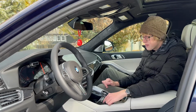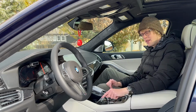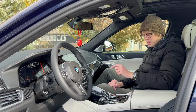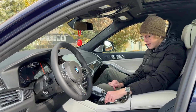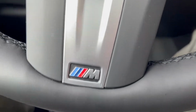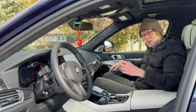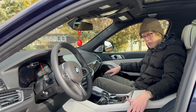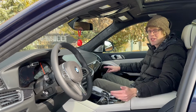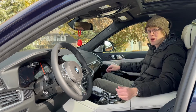Traction control off for when you're on the Nürburgring. They haven't taken this and shoved it into a sub-menu in the infotainment system yet, so enjoy that button while you still have it. Got the M Sport steering wheel, which of course has the BMW M badge. It's not an X6 M, it's not the full M car, blah, blah, blah. Everybody complains about it, but again, it makes BMW money, so we can't complain about that too much, can we?